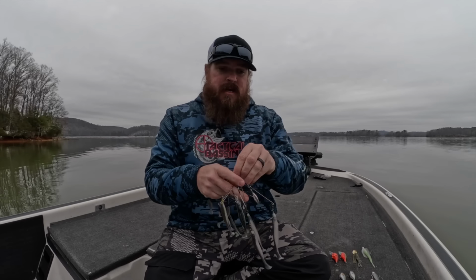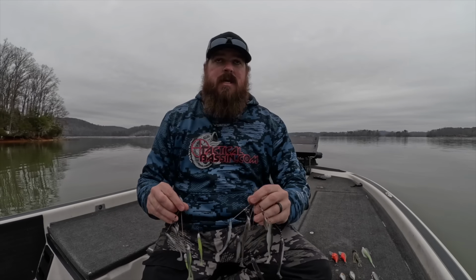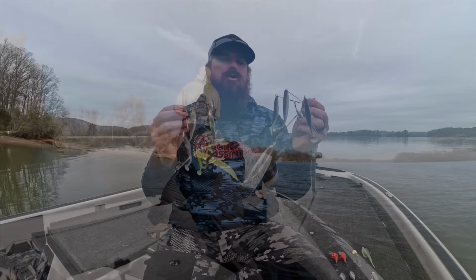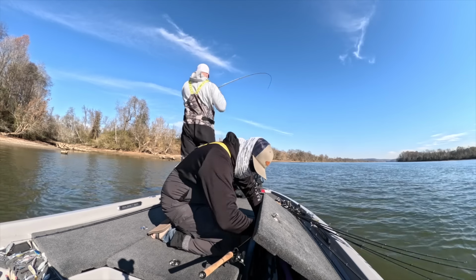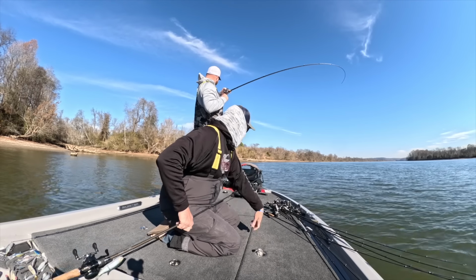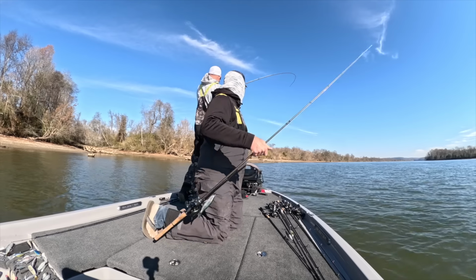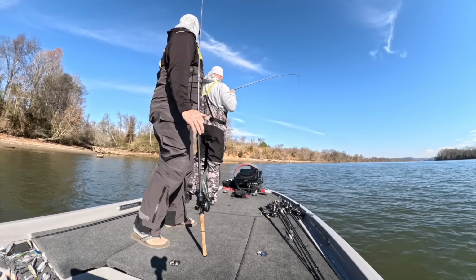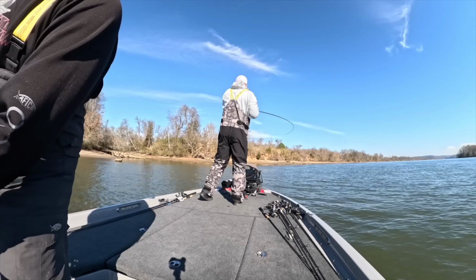The A-rig, some people love the A-rig, some people want nothing to do with it. We understand that. The A-rigs are unbelievable fish catchers. We've been throwing them since fall. It's nothing new. Most of us have thrown them all the way through the winter, but the A-rig will continue to be a player through the springtime. Some of the largest bass caught every spring are caught on the A-rig.